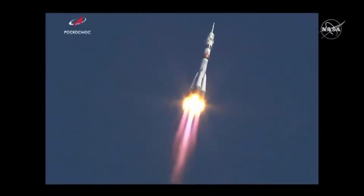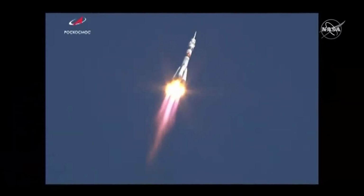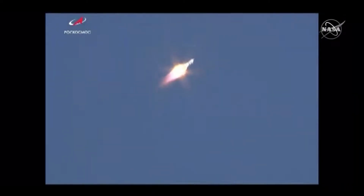First stage engines performing nominally according to the blockhouse in Baikonur. 44 seconds into the flight. Good roll, pitch, and yaw program. 50 seconds into the flight, everything proceeding nominally.